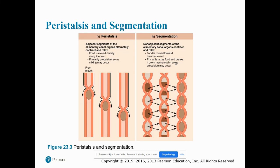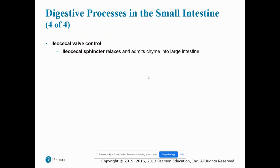And remember, peristalsis is just alternating contraction and relaxation. So it contracts, moves the foodstuffs, contracts, moves the foodstuffs, contracts, moves the foodstuffs. And then segmentation is where we're kind of splitting off and we're going to be mixing foodstuffs with digestive juices. The ileocecal sphincter relaxes and admits chyme into the large intestine.